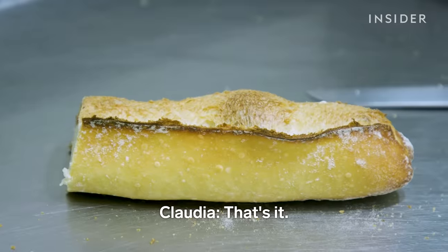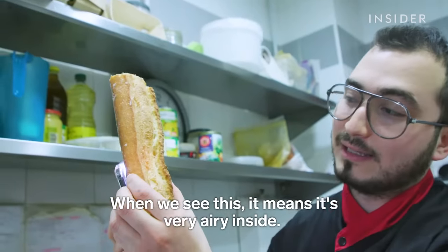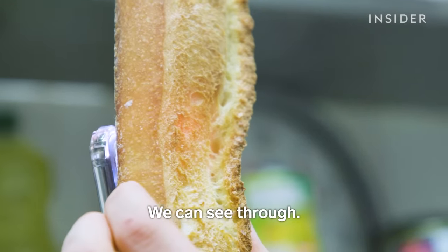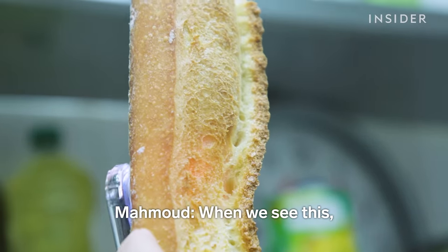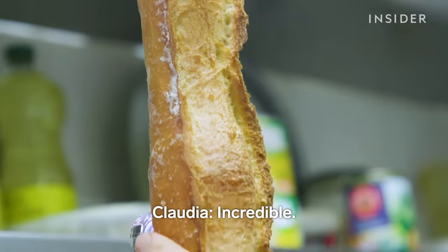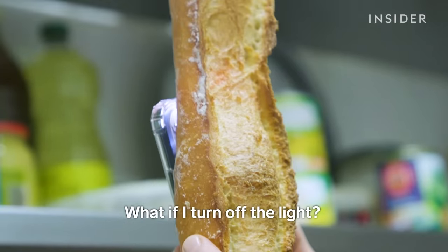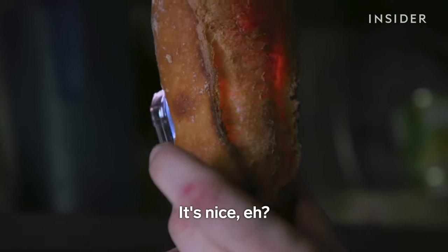Il y a aussi quelque chose qu'on peut faire. Quand on voit ça, c'est que c'est très aéré à l'intérieur. On arrive à voir à travers. Il y a de l'espace pour la lumière pour passer. Quand on a ça, c'est qu'on a un réseau de bulles à l'intérieur. Wow. Il faut qu'il fasse un petit peu plus sombre, parce qu'il y a beaucoup de lumière ici. Si j'éteins la lumière. Vous avez vu? C'est beau, hein?